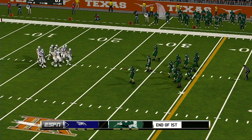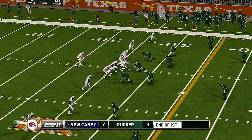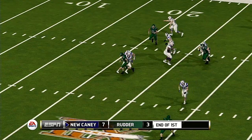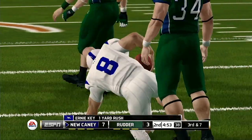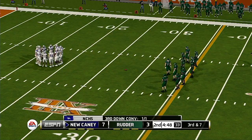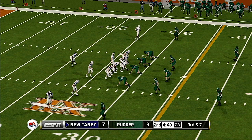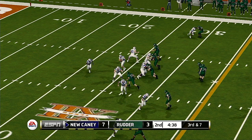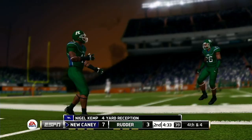Set to resume action here in the second quarter, and we've got a tight ball game. They'll line up with 5 wide receivers. He's scrambling. Brought down at the 28-yard line. Third down and 7. Ball on the 28. Throw. I don't think he got anything on that.